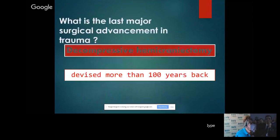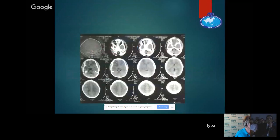Now, let me show you some scans straight off. That is a scan of a child. Please have a look at it. The patient presented with a GCS of M5, but later on deteriorated to M2. You can see the cisterns were all very clear initially, so we didn't want to operate on this child. You can see there's a fracture there. We just wanted to admit and manage conservatively.